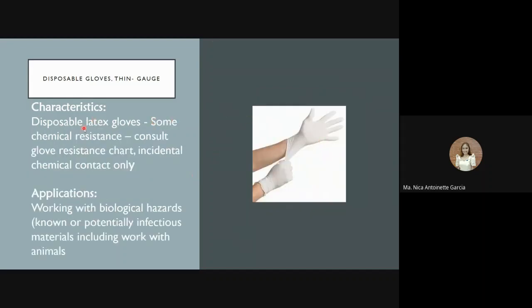Next is the latex gloves. Some chemical resistance; consult the glove resistance chart, incidental chemical contact only. For working with biological hazards, known or potentially infectious materials, including work with animals. As you can see here, this is the one we commonly see. It can be bought at, let's say, Mercury Drug. We can find gloves like this.